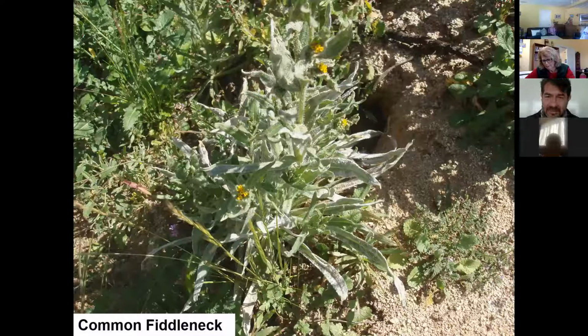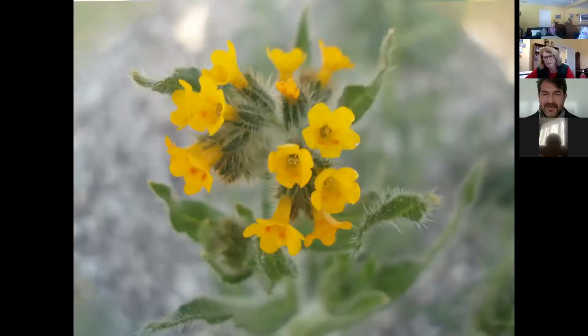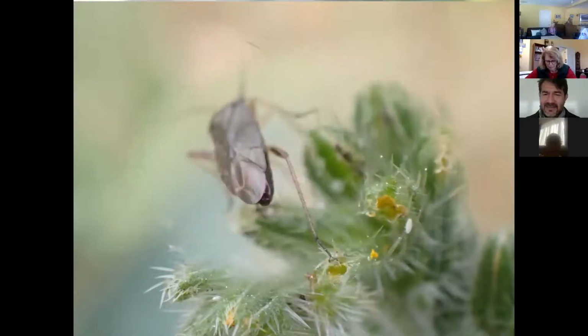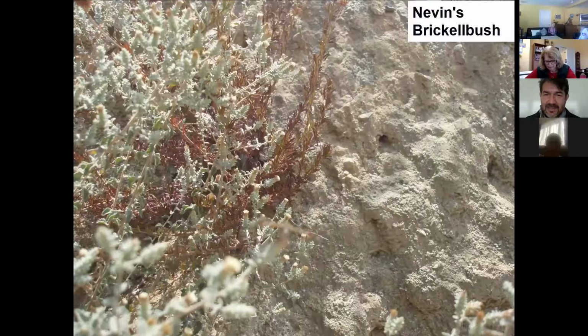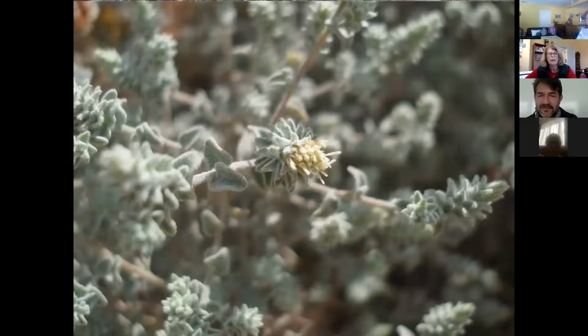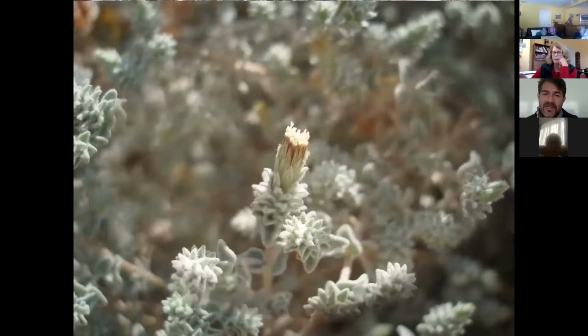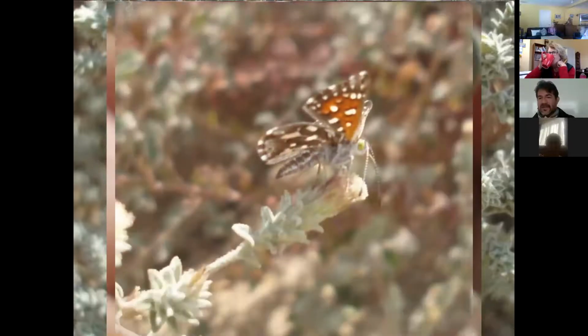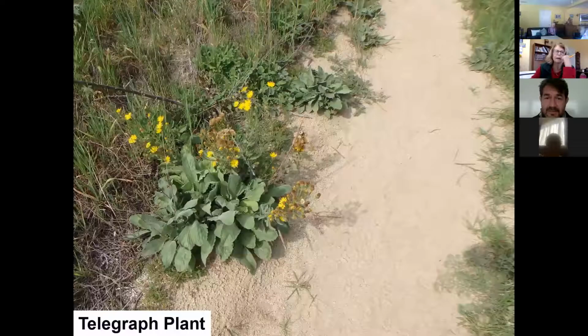The fiddleneck here is just being visited by a couple of tiny bugs, probably not the pollinator, but it's still some interaction there. The Nevis brickleberry here has very small, very minute flowers, and we happen to find a butterfly that is going to be visiting this flower as well.